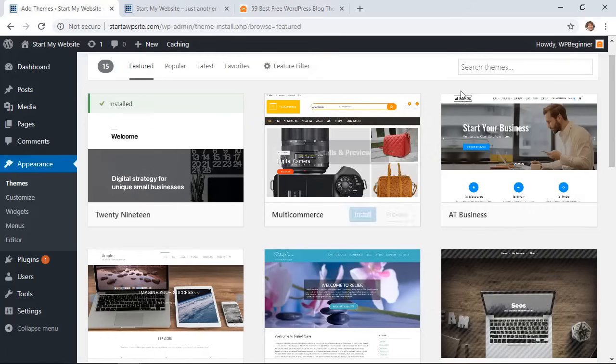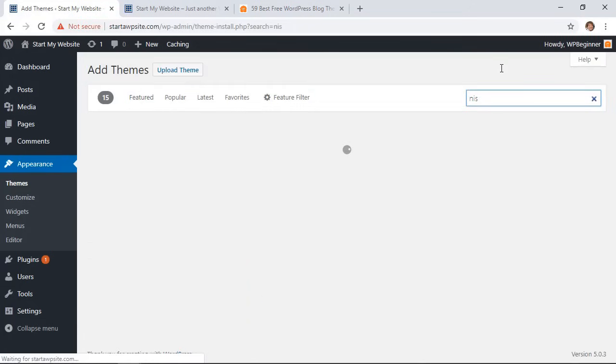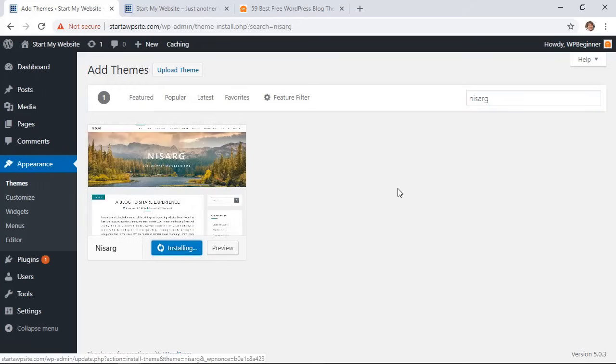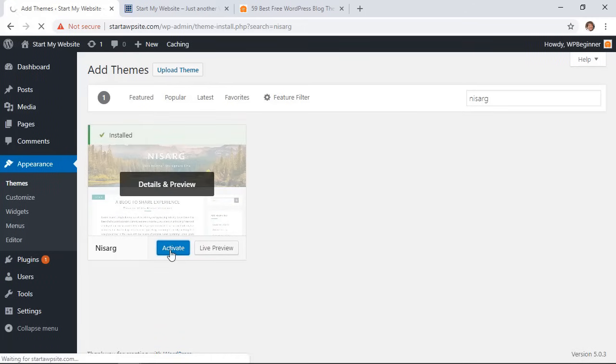Once you see one that you like, you can go back to the Add a Theme area and you can search for it. For example, I know that for this tutorial, I want to install the Nizarg. It's just a very clean theme and I like the way that it looks. So I'm going to install this. And once it's installed, you'll also want to make sure that you go ahead and activate it. And then once we activate it, it will become our default theme.